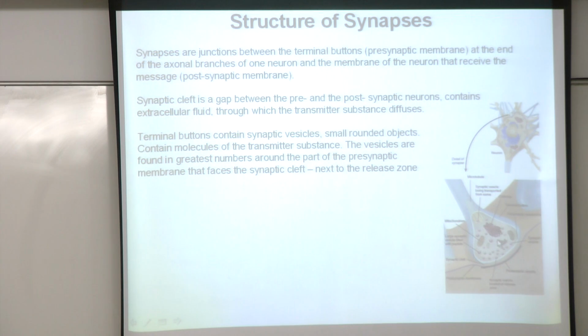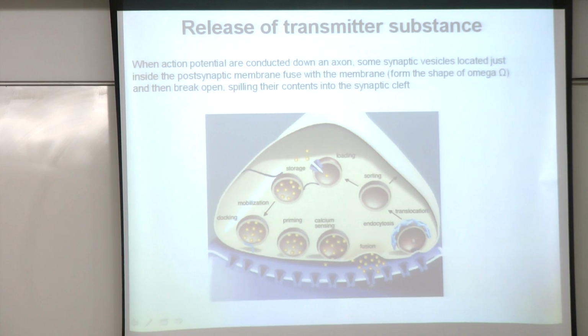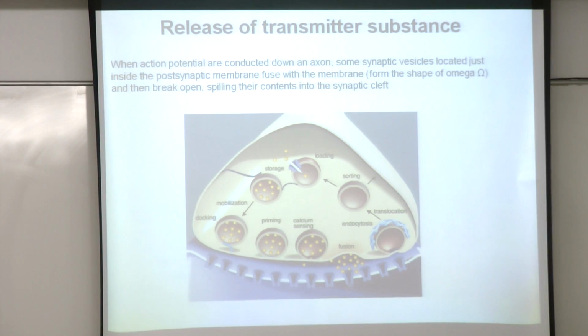The terminal button contains synaptic vesicles. Okay? These are small rounded objects that contain molecules of transmitter substance. The vesicles are found in the greatest numbers around the part of the presynaptic membrane that faces the synaptic cleft, next to the release zone. So here is a terminal button, and I don't want to talk to you about the life process of those vesicles. I just want to tell you that when an action potential gets to the button, the vesicles placed just at the presynaptic membrane will fuse with the membrane of the button and be transmitted out. Okay?